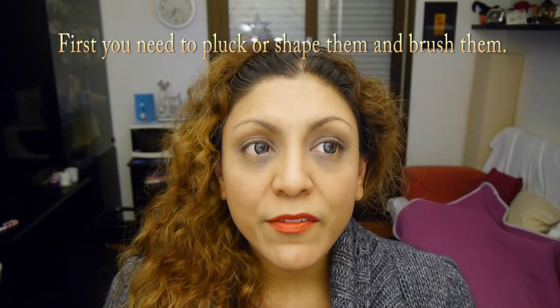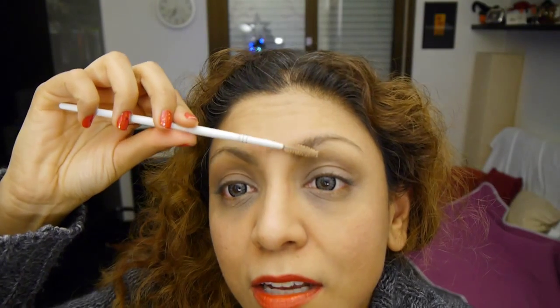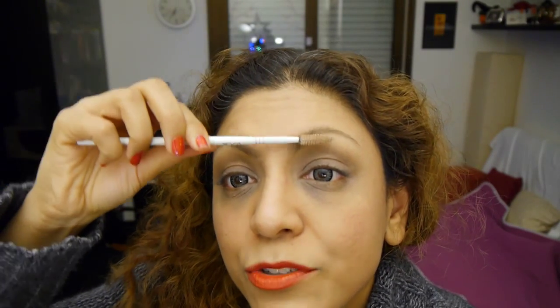If you have very unruly and long eyebrows, you can actually trim them just a little. There's a thing called a facial eyebrow trimmer, and you would trim the top there to keep my eyebrows under control and this thin. I like the thinness of my eyebrows, but some people might think they're too thin, and they're quite round as well, but I don't mind that.